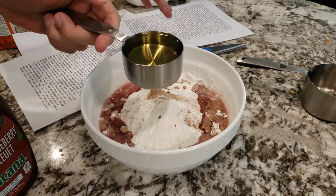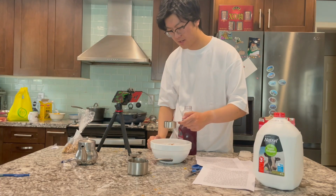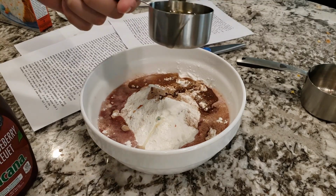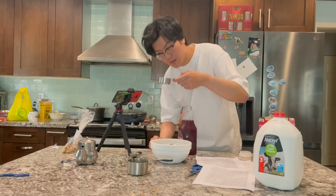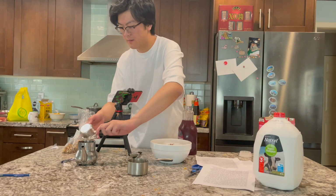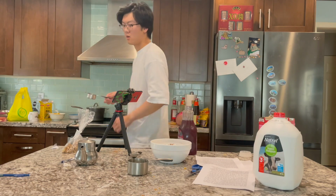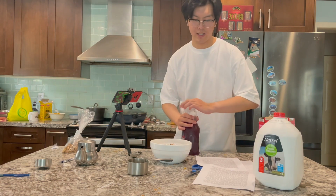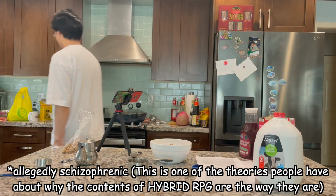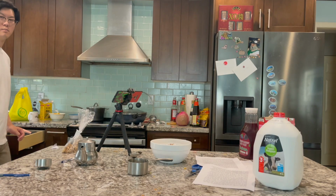Wait, did I mess up? Oh no, that is for... Oh shoot, I gotta pour like half of this because that is not right. Okay, yeah, there we go. Crisis averted. That was not the right amount. I forgot I was using half the contents of the box. I almost poured what would be enough for the whole box, which would not have gone well at all. Man, this is what happens when you ask someone to bake a recipe written by a schizophrenic man, while the person baking the recipe has never baked in his life.